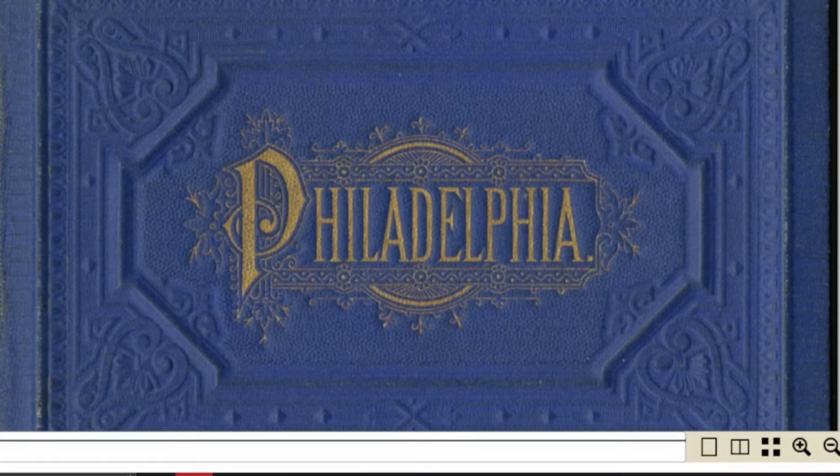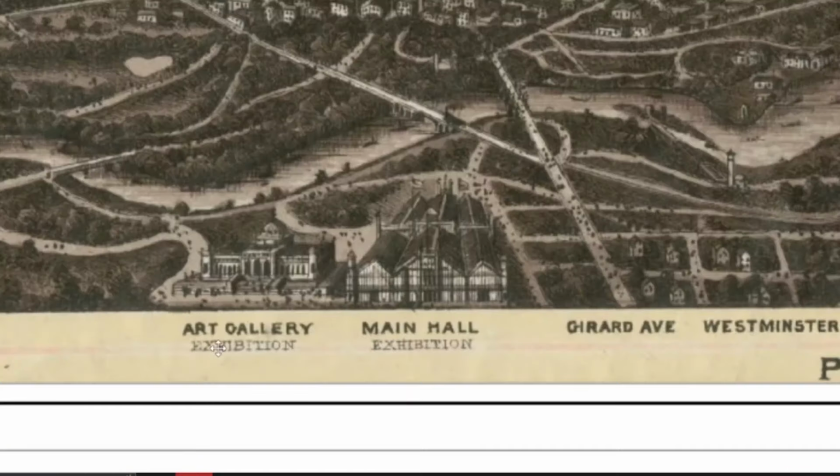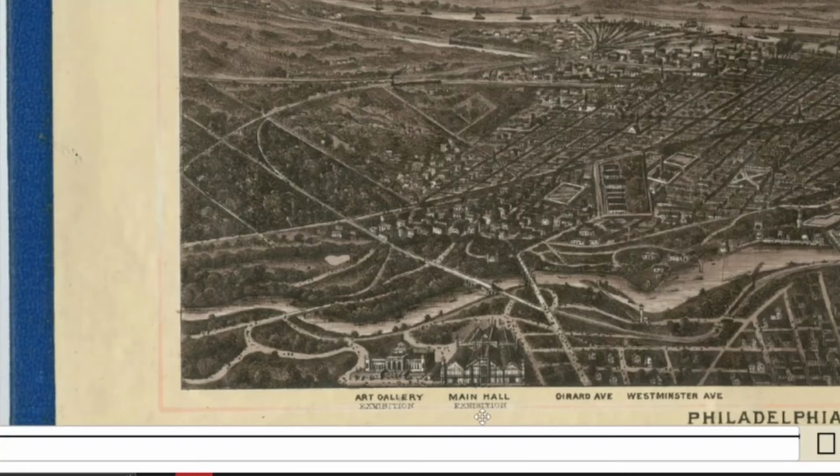But the first image is our view of Philadelphia. Now you can see that it's actually been cut in half and stuck on each page, so this is a longer view of Philadelphia that they split in half and added to this. Now you can see four sections of river up here, this river here. Down here, notice it houses art gallery, main hall, Girard Avenue, etc. And then underneath it, exhibition is written in completely different text. And this text doesn't get used again in the book. That font is specifically only used underneath these two buildings to clarify that they are exhibitions. And I just find that really strange.